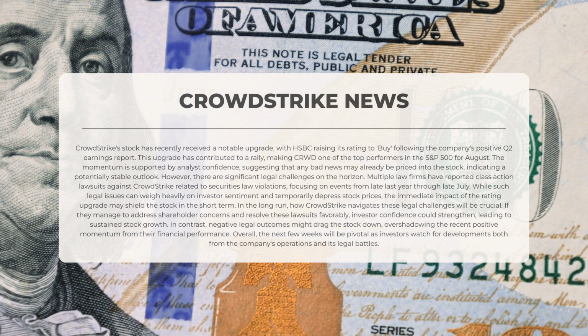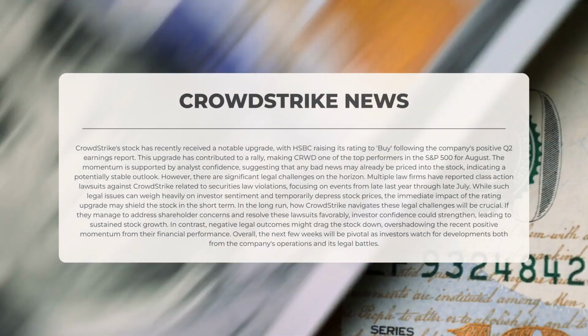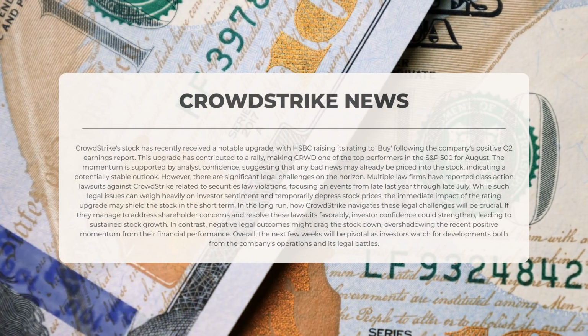However, there are significant legal challenges on the horizon. Multiple law firms have reported class action lawsuits against CrowdStrike related to securities law violations, focusing on events from late last year through late July. While such legal issues can weigh heavily on investor sentiment and temporarily depress stock prices, the immediate impact of the rating upgrade may shield the stock in the short term.